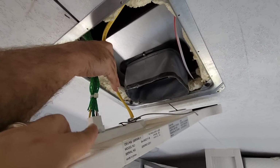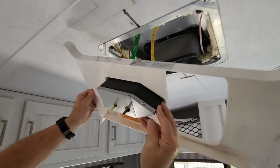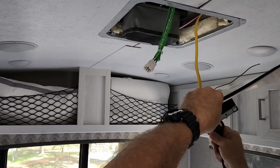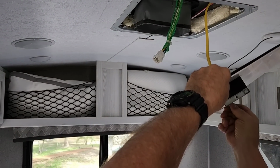There we go, and then you should have your harness up here, right here. Well, actually, it's in here. This is the wire we want to use. So I'm going to take this off. So there's a few little retaining nuts that kind of hold the controls in place to be able to remove that panel, and that's what he's removing now.